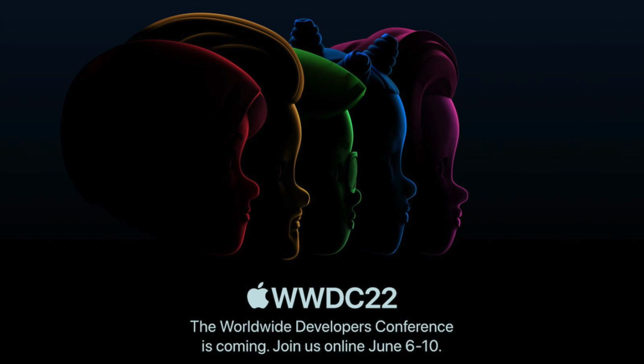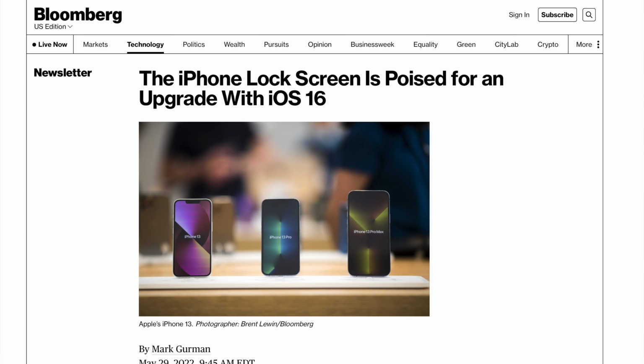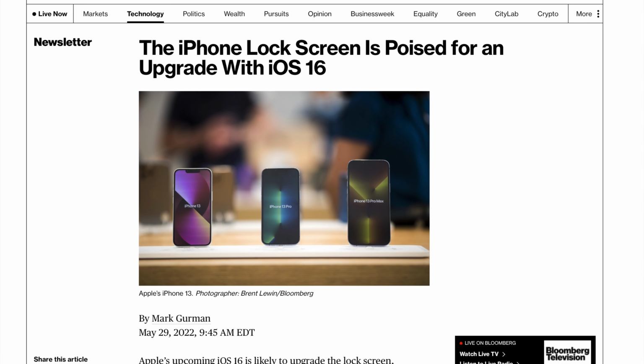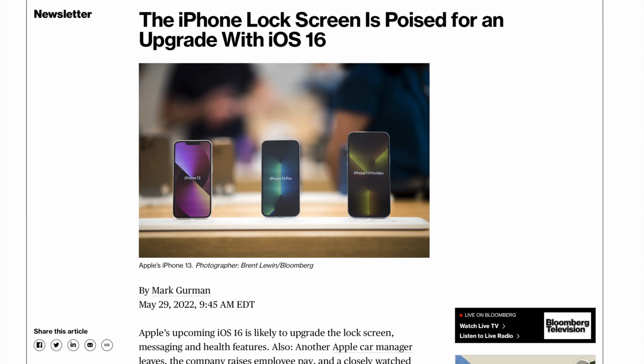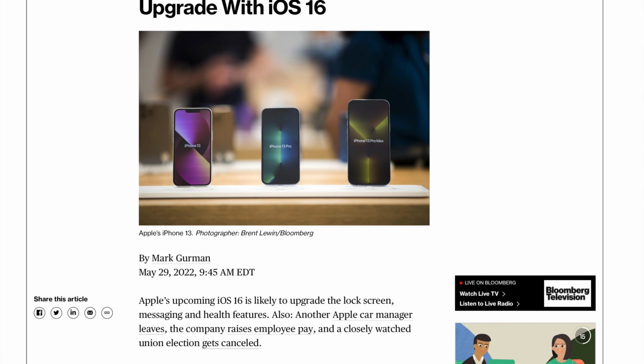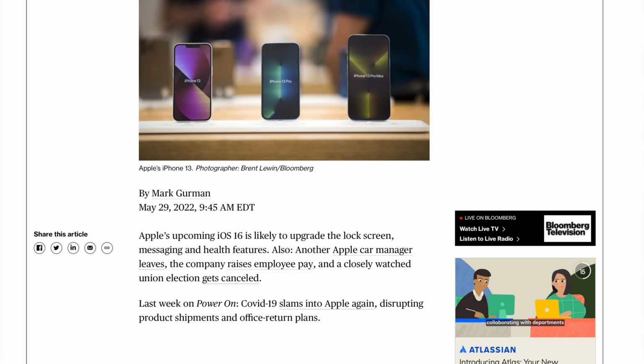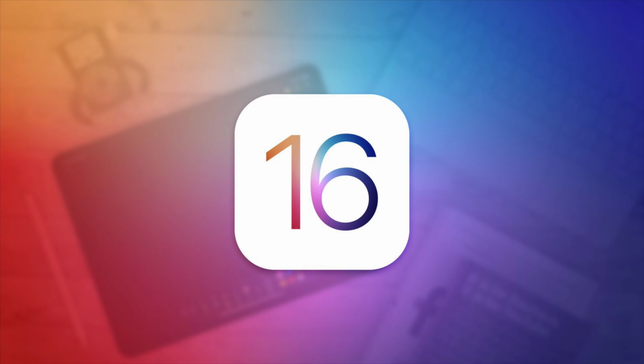WWDC 2022 is less than 1 week away, and this past weekend, Bloomberg's Mark Gurman had a few more leaks that we could expect to see, like a new enhanced lock screen for iOS 16, improved multitasking for iPadOS, refined watch navigation in watchOS 9, more smart home features for tvOS, redesigned Mac apps in macOS 13, and so much more. So let's recap all of that and start with iOS 16.